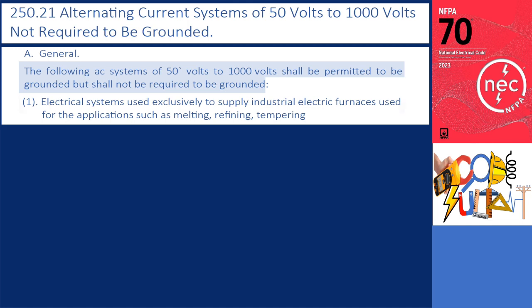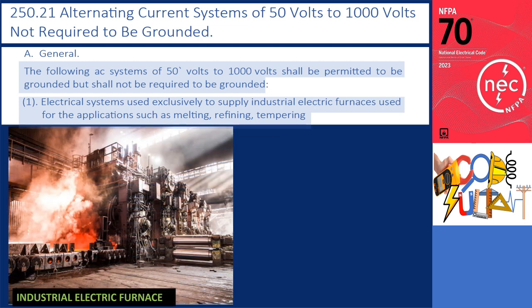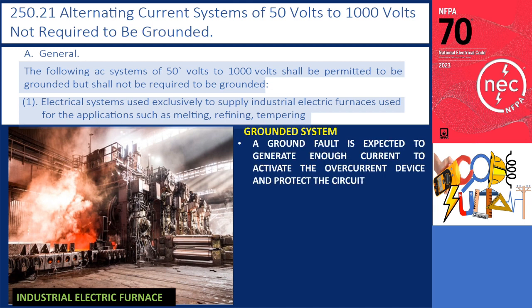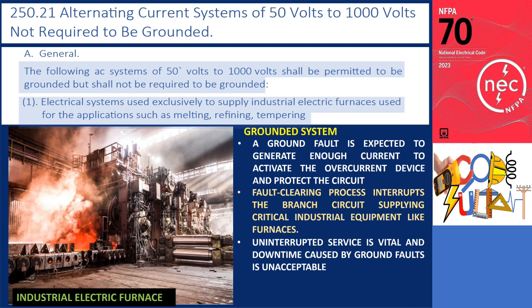1. Electrical systems used exclusively to supply industrial electric furnaces used for applications such as melting, refining, and tempering. In a grounded system, a ground fault is expected to generate enough current to activate the overcurrent device and protect the circuit. However, this fault clearing process interrupts the circuit, which may include a branch circuit supplying critical industrial equipment like furnaces. Since uninterrupted service is vital and downtime caused by ground faults is unacceptable, many industrial plants prefer to implement an ungrounded system.